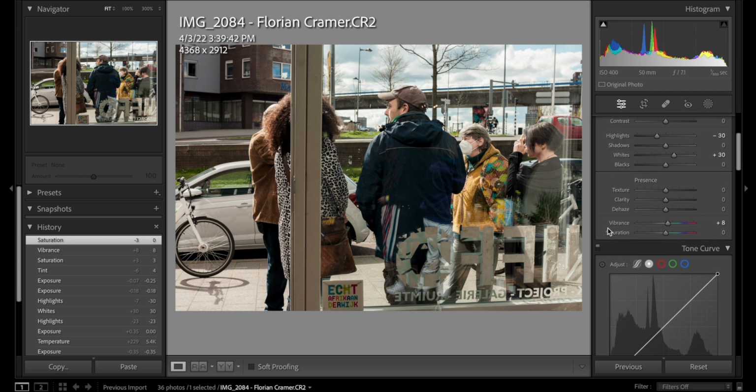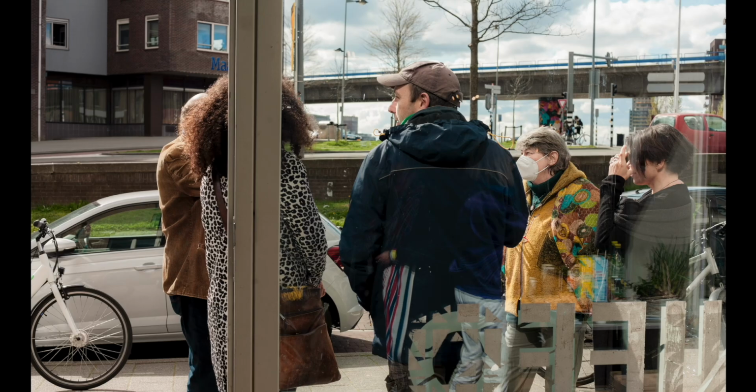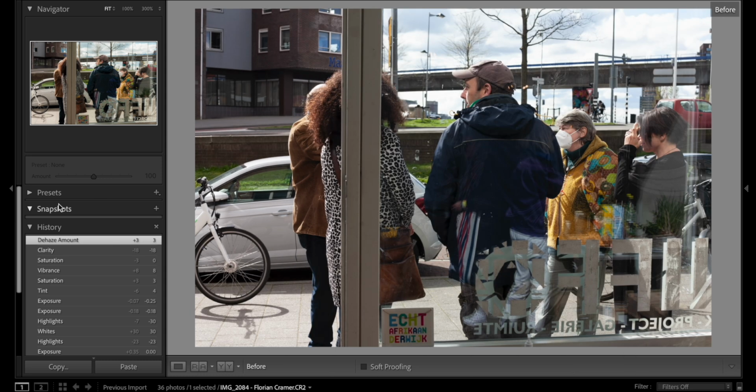And let's take the clarity down a little bit. And the dehaze up. Very slight. Okay, so really, a little goes a long way. And sorry, I should take all this info off so you can see better. A little goes a long way. So full screening, before. Oh, you can't do that in full screen, which is really annoying. Maybe I can do it like this.